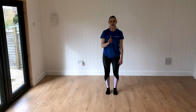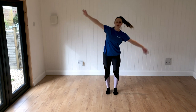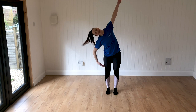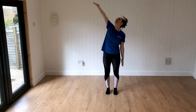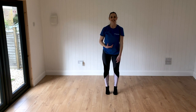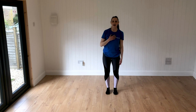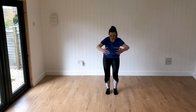I did the same side both times. So the first side we're going to tilt to the right, and the second side we're going to tilt to the left. Over the top, swing back, and find that little rise there. Beautiful. Just really thinking about the back here, so we're in that middle back place.